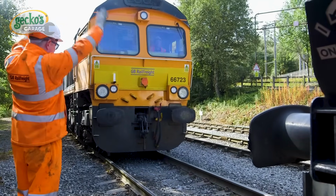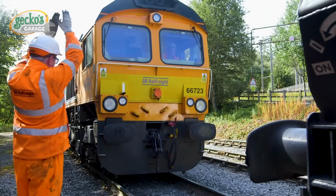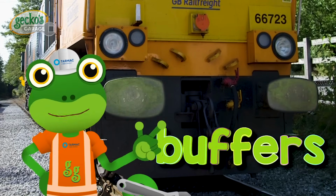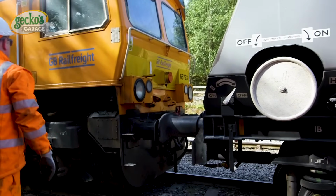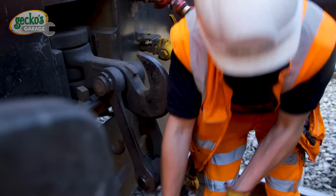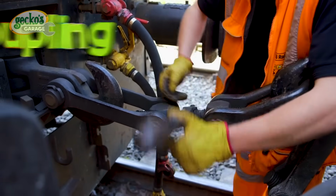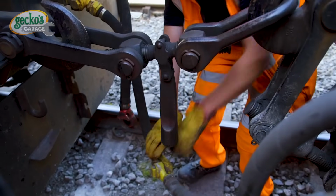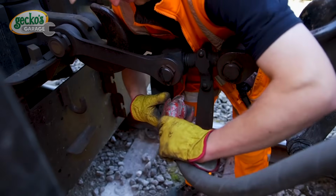Look, the locomotive is being connected to that long, long chain of wagons. These parts are called buffers. Buffers slow down the locomotive and the wagons at the last second and stop them crashing into each other. These big hooks are connected to each other. This is called coupling. These pipes connect the air brakes from the locomotive to the wagons. That's so the train can stop.